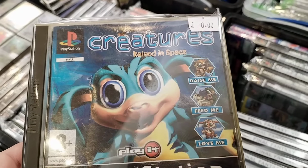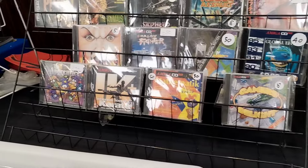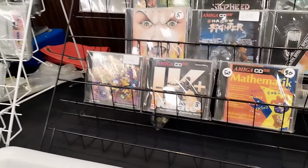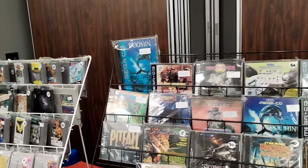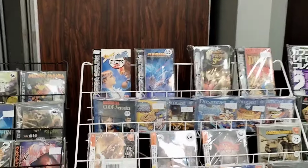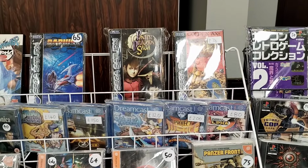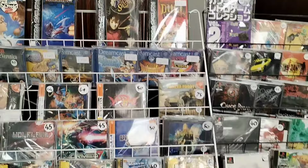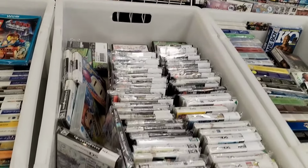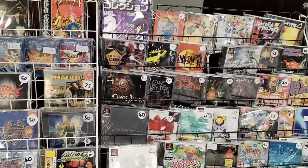Creatures Raised in Space? Yeah, I'll pass on that one. IK Plus there on the Amiga CD32. I would imagine that's pretty much a straight port of the Amiga version, so that's got to be a good game, hasn't it? Big hitter there. Panzer Dragoon Saga, and it was in really good condition. I don't blame them in the slightest for keeping that one well behind the counter.